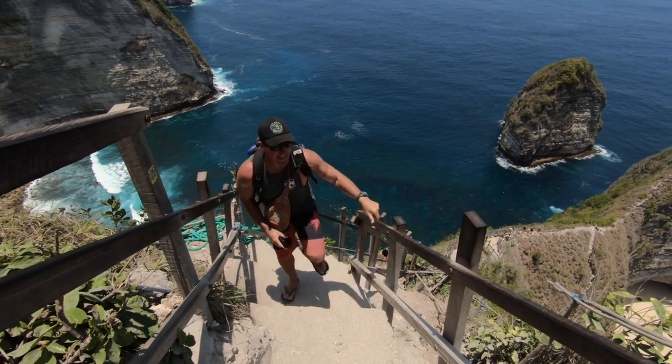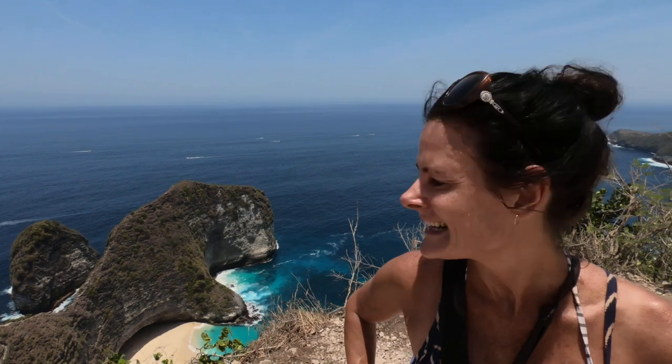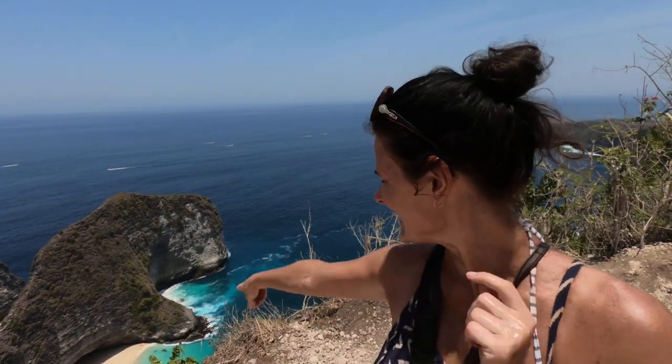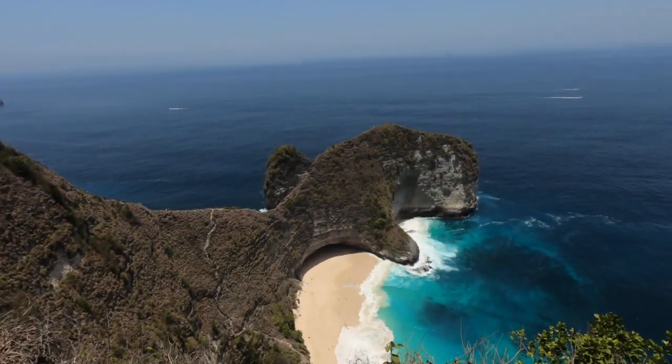My legs are struggling. I can only imagine how Di's going. Very sweaty. It's pretty amazing down there. All I can say is I'd love to come back and actually have time to get all the way down and enjoy that beach.